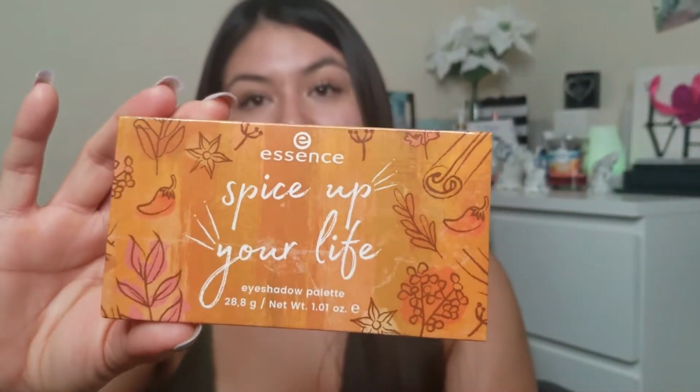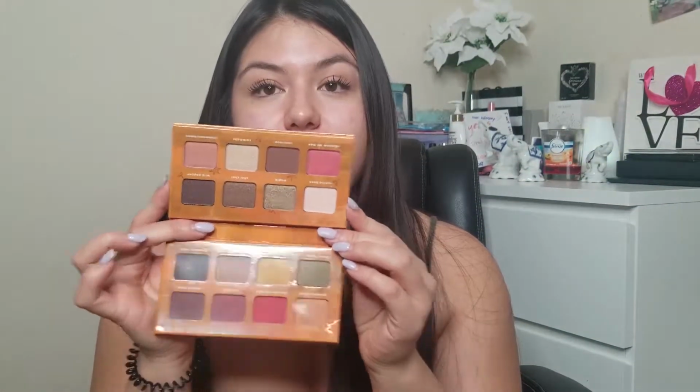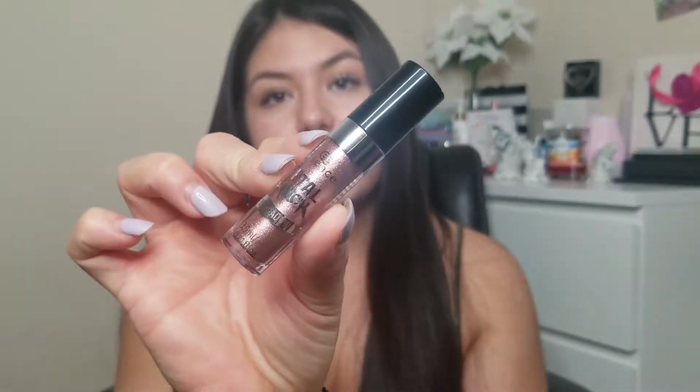I actually got a palette as well, which is this one right here, the Spice Up Your Life by Essence. Of course, it looks something like this. The colors look pretty cute, as I saw them. I got some metal shock eyeshadows, which are liquid eyeshadows, which I swatched, and honestly guys, they look pretty bomb.